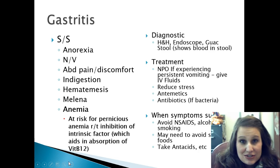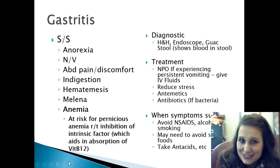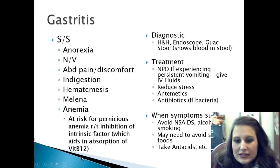You want to reduce the stress, and antiemetics help them to not throw up so much. Let's give them an antiemetic. And antibiotics if it's bacterial. If it's H. pylori, then we're going to be giving them antibiotics. But of course, that depends on the cause.